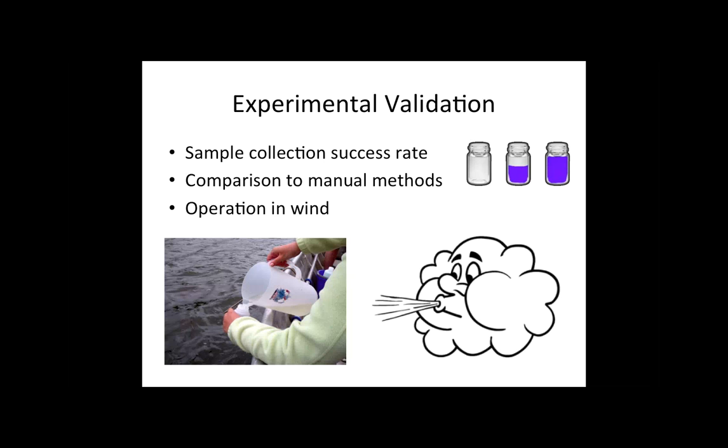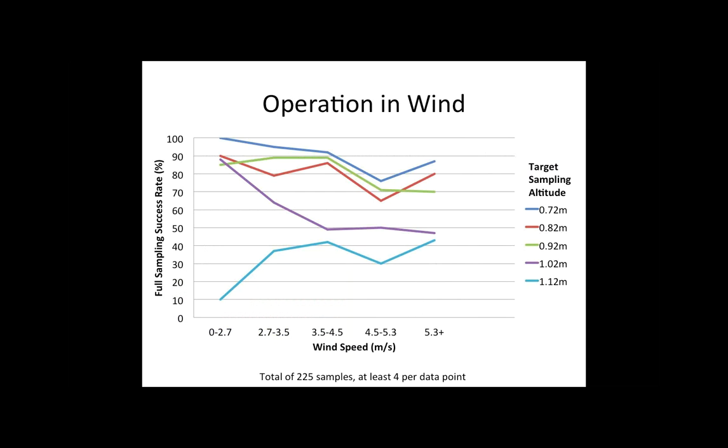And then one of the key things is, of course, operation in the wind. We're able to effectively sample even in these 5 meter per second winds, which, out on the water with the vehicle flying out there, is more than we thought we would want to do. But this figure shows how different altitudes above the water impact the sampling success rate. And you can see that when we're just 0.72 meters above the water, we get a good success rate throughout. Now, that is a little closer than we would like to be. That doesn't feel comfortable as a backup pilot who may attempt to take over if something goes wrong. But even up to this 0.92 meters, we can fairly effectively sample in different wind conditions.